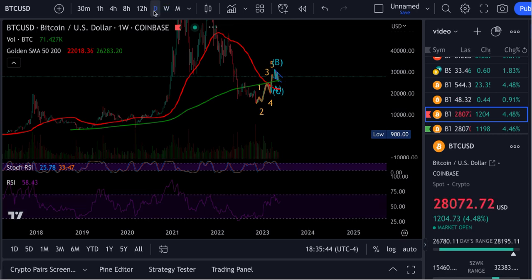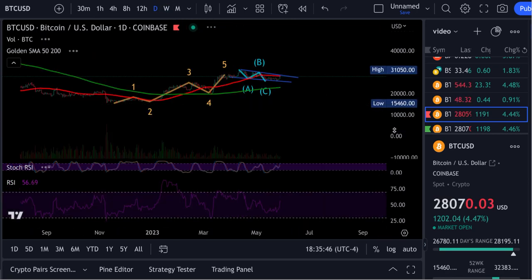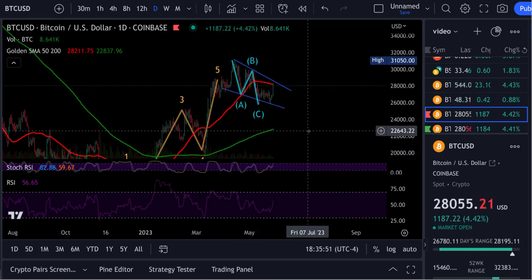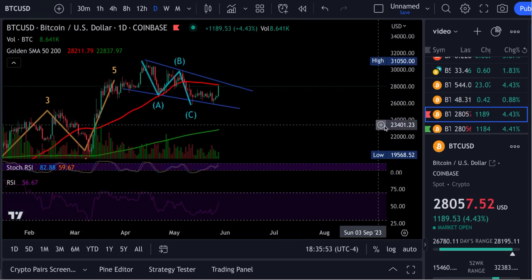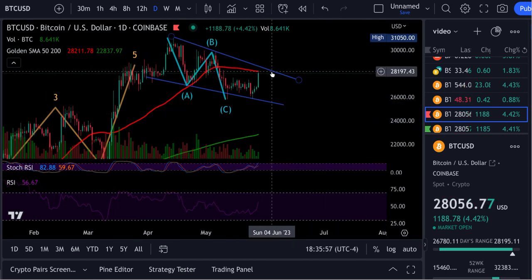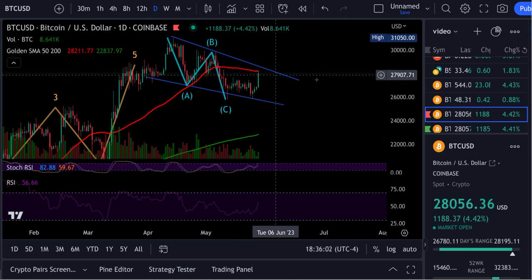There we got the moving averages to load up. Let's look at that daily. There we go. You can see we came up and just tapped that 50 right there. You can see how that price reacts to the moving averages. Obviously it's going to have to battle that moving average. If we could get up to 28.3, that looks like that would clear that.